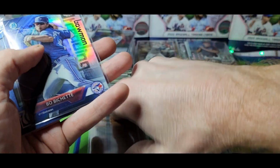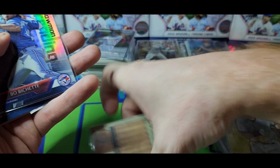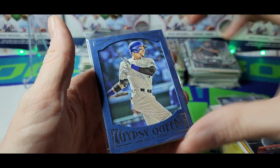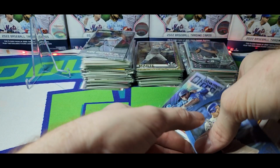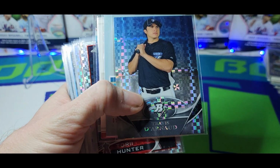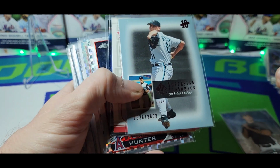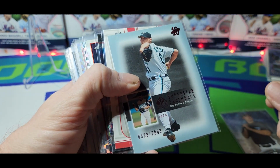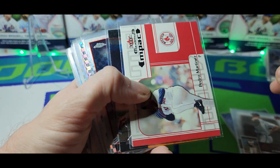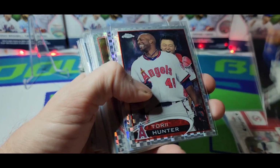But these guys sell, and I focused on a lot of Red Sox players because I'm going to be in and around Boston, so I'm hoping that there's some interest with their weird parallels. Travis d'Arnaud. I'm a sucker for X-Fractors. There's a little Josh Beckett numbered out of 2003. He was a stud back in the day. Pedro, another one of those Clemens.